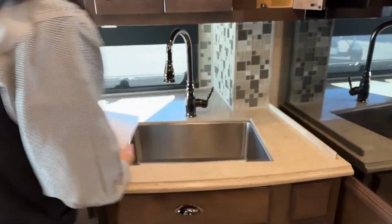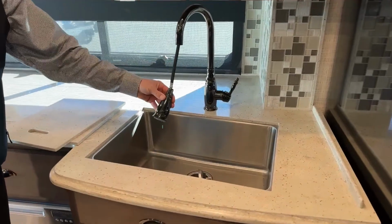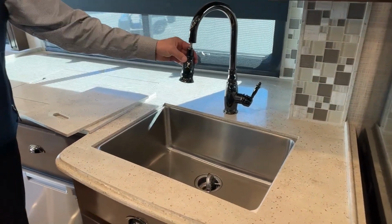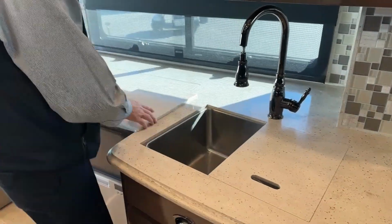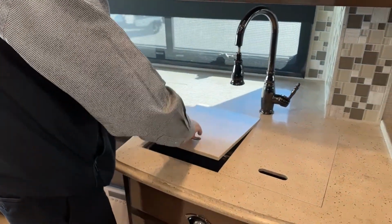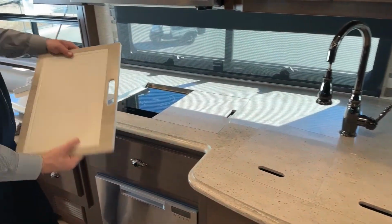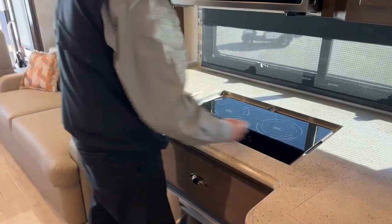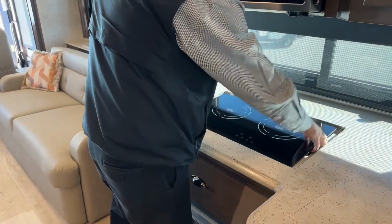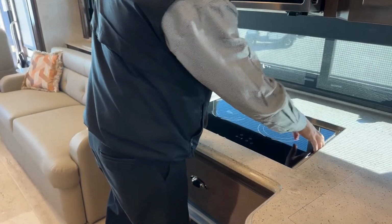One basin, under mount stainless sink. Residential faucet with the sprayer. Plenty of counter space when you have your countertop covers on, your sink covers. We do have cutting boards underneath these covers. And we have a nice 2-burner induction cooktop that does come out if you need to take it outside and cook outside.